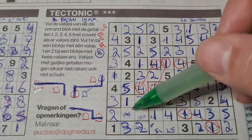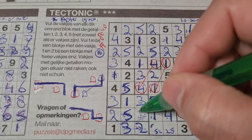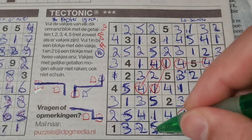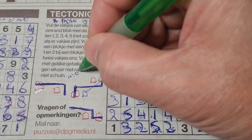So 2 numbers left for the numbers 4 and the 5. We have a 5 there, no 5 there. 5 should be here and a 4 goes there. And the final 2 numbers, the 2 and the 5, we have a 2 now, so no 2 there. 2 should be here and a 5 goes there. Finished in 12 minutes. Well, we solved it again.